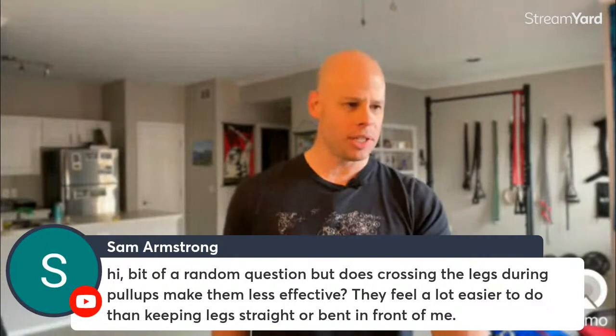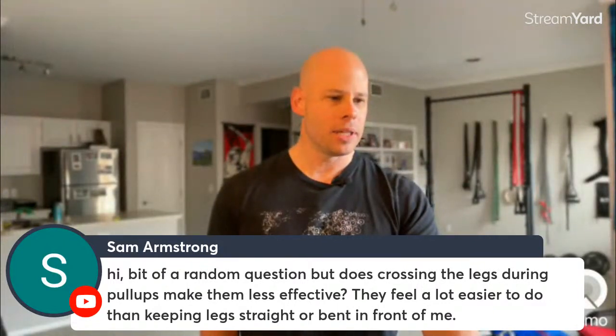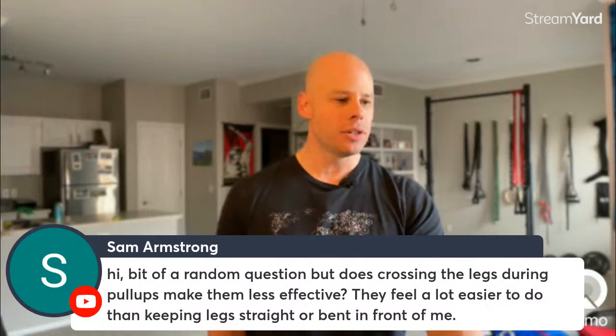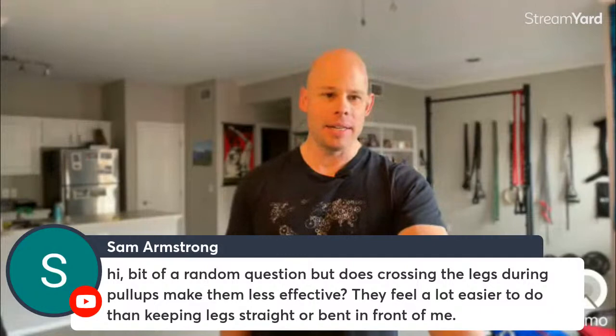A bit of a random question, Sam Armstrong coming on. Does crossing the legs during pull-ups make them less effective? They feel a lot easier to do than keeping the legs straight or bent in front of me. So what you're probably doing, it's not so much the cross, it's the bend in your knees. So when we do pull-ups, and this is, again, how we can adjust mechanical positioning of the body to adjust the difficulty of things.